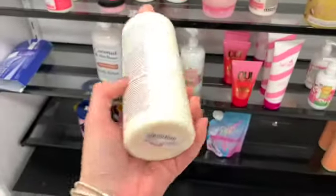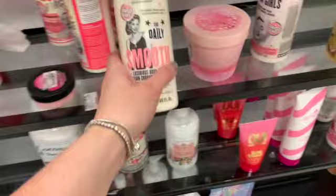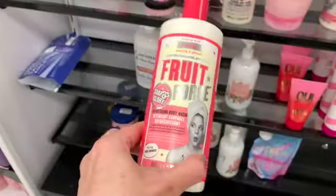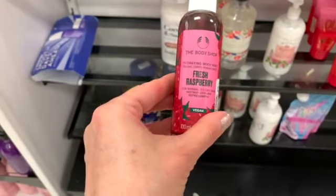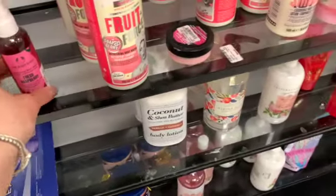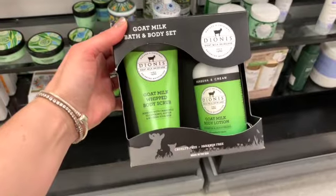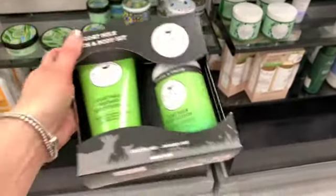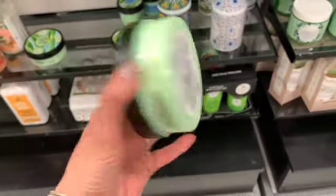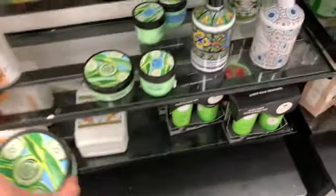Ooh, I love Soap and Glory. $6.99. Now you guys know these cost $12 at Walgreens. Pretty much $12 everywhere else. This is a body wash for $4.99. We have the Fresh Raspberry Body Mist from the Body Shop. That's $4.99. I love looking at these things. The Diana's Goat Milk Skincare for $12.99. We have more from the Body Shop, $7.99. You guys know these cost a lot more than $7.99 at the Body Shop.